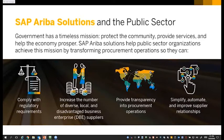Given my audience today, I thought it would be prudent to make a comment or two about these procurement solutions or modules that we're going to demo today in the context of the public sector. I briefly highlighted some of the value drivers that the solution enables, like cost savings and process efficiencies, on the previous slide. But we know, of course, that in the public sector, government has additional needs, like you see highlighted on the screen: adhering to mandatory procurement and technical requirements, fostering business with diverse and DBE vendors, and ultimately ensuring public transparency and fairness in the procurement process. And these are all things that our solutions can help public sector organizations with.